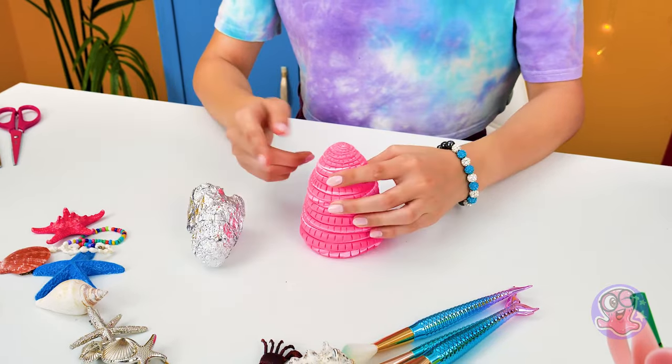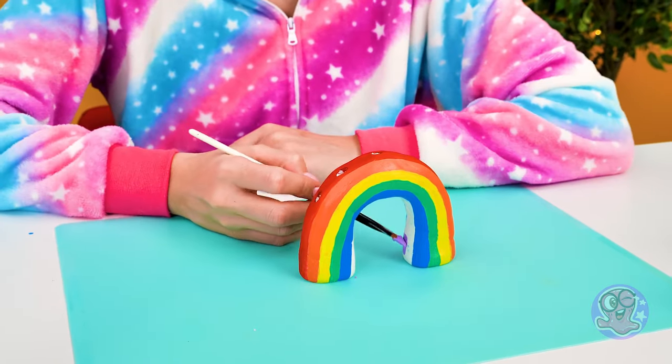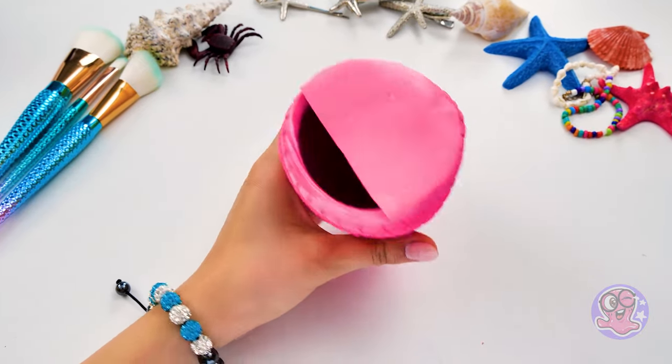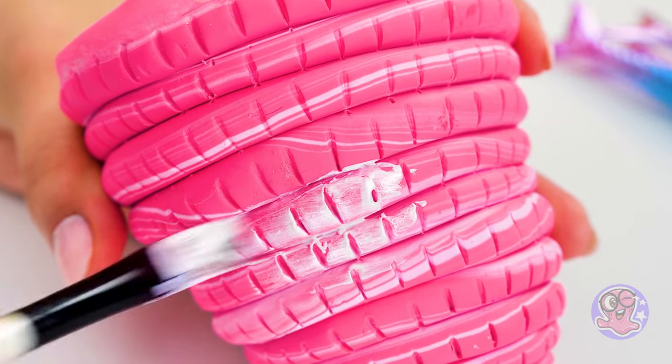I think your craft is missing something, Sue. Really? I wonder why. Well, now I have time to overtake her. Bit of mermaid magic. Awesome. And some pearl glitter on top. I'm using a dry brush for this.